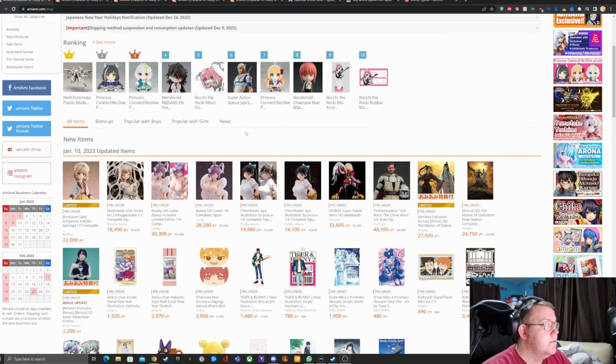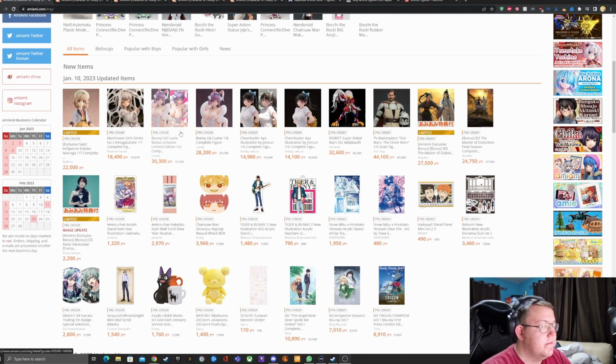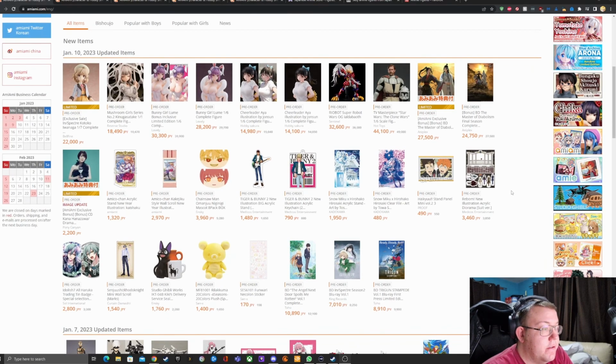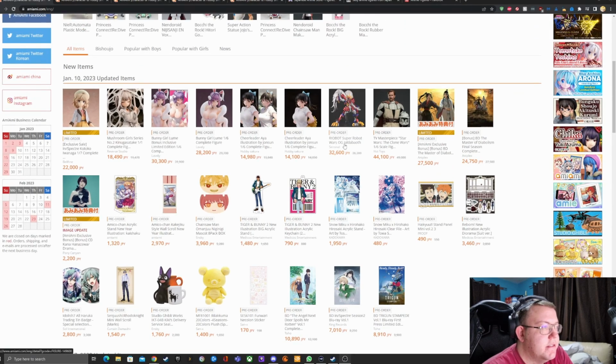So today we'll look at the first tab, which will cover the 10th on Ami. So certainly these are the pre-orders, as you can see. I will only pick out the ones which seem quite interesting, but as you can see on the screen, you can see what's available and being released at least this week in the past 5 days.